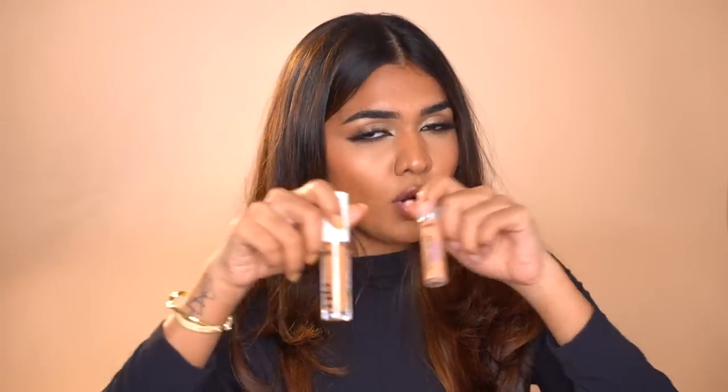But these two are beautiful and I really like them. The price point is very, very different, so you pick according to what you can afford, but both of them will not disappoint you.